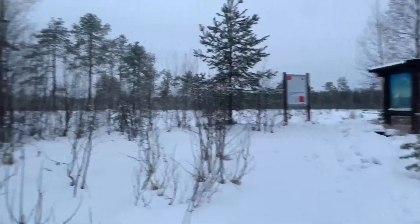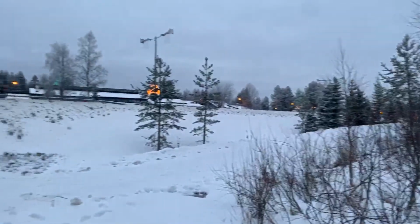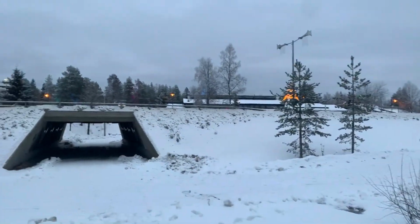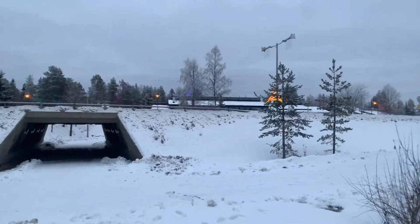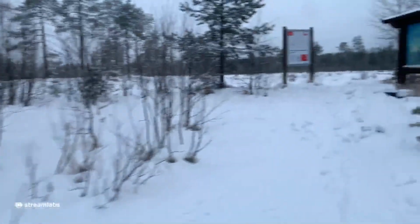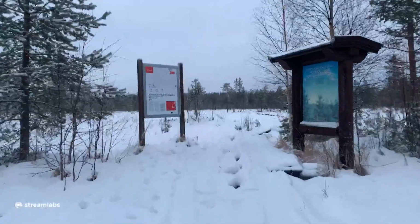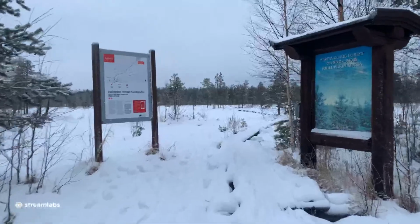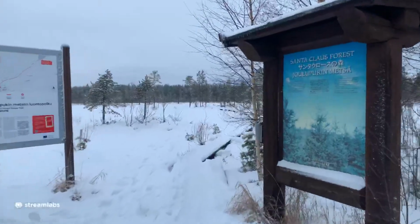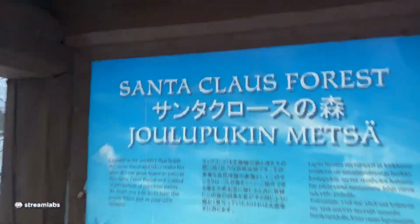It's a marked trail, so there are planks to walk on. So Santa Village is left just behind us. This, as you can see, is still Santa's office, and right here we have a very good nature trail that goes into the forest, and this is what I'm gonna do. Santa Claus Forest. So this I'm gonna do today.